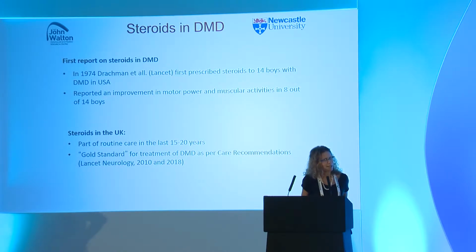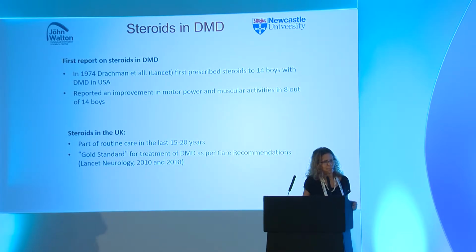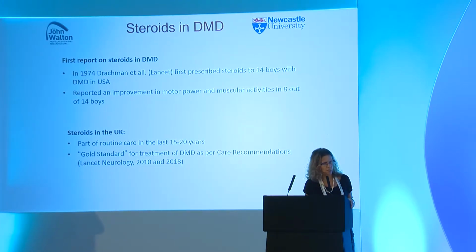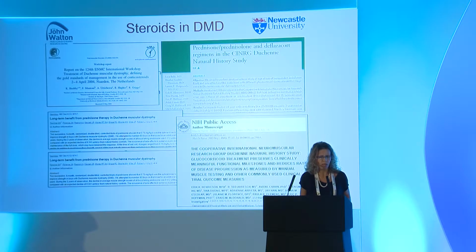I always point to this slide because it's interesting in a way. The first time that corticosteroids were used in Duchenne was 1974, the first publication. It was a small group and they reported that there was some benefit. In the UK, we've been using corticosteroids for, I thought, 15, 20 years, but probably even longer. From 2010, with the publication of the first care recommendations for Duchenne, it became a recommended treatment. Since 1974, there are several publications to show why we prescribe corticosteroid. There is evidence that corticosteroid has an impact on muscle strength and muscle function, and as I said at the beginning, also to postpone breathing problems and heart problems.